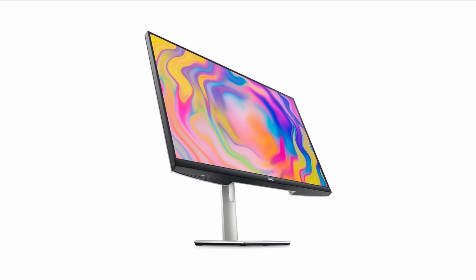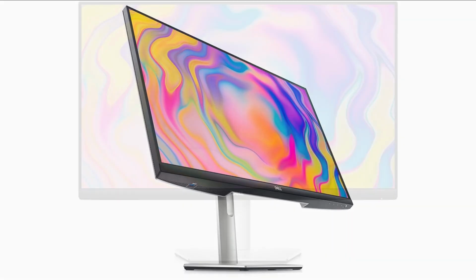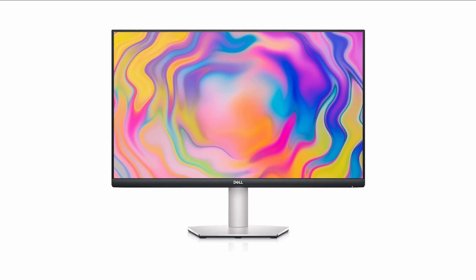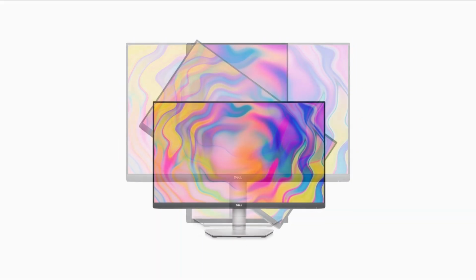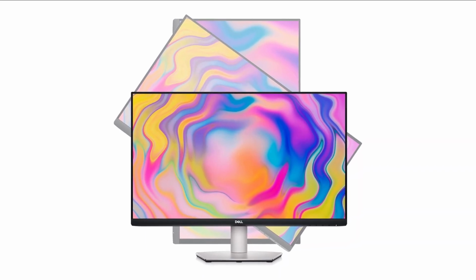Sadly, it's not ideal if you work with HDR content because the HDR color gamut is only okay, because it doesn't display a wide range of colors in HDR. Also, it doesn't get bright enough to make highlights pop, and it lacks local dimming, meaning you won't get a true HDR experience. If this isn't a problem for you, it's the best photo and video editing monitor we've tested.